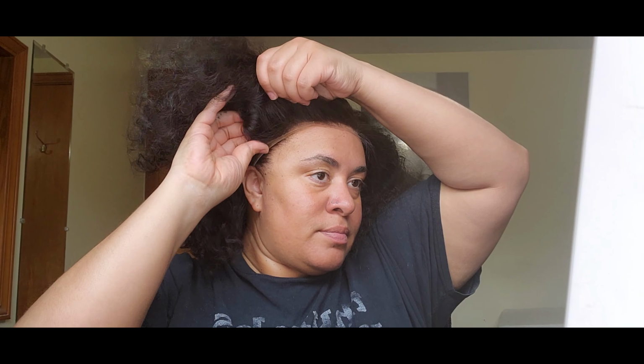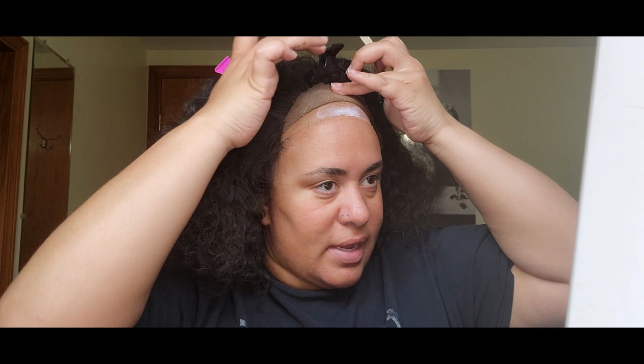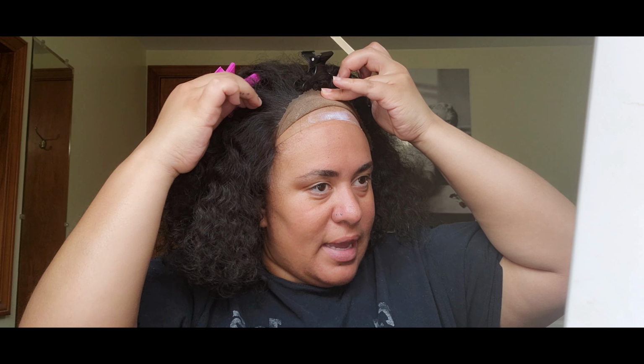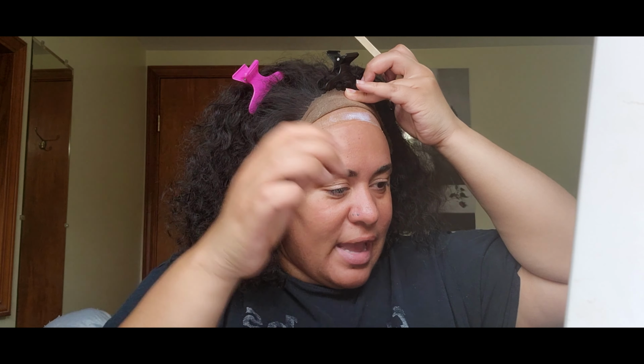Like I said, I'm only concentrating it really on this front part here because that's the part where people are going to see. Now I know I already applied glue on this part before, but that was for the cap. This is for the actual lace. I'm just trying to get these baby hairs getting stuck. And I don't know if you can see how quickly this glue is drying. When I say drying, I mean getting clear, you know, you can apply your lace once the glue is clear.